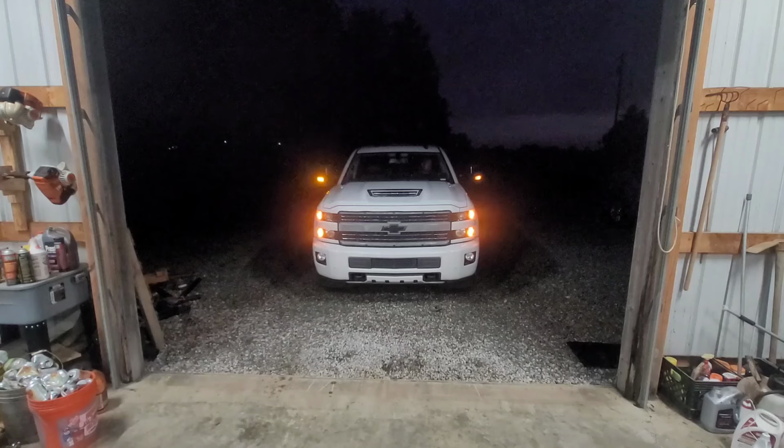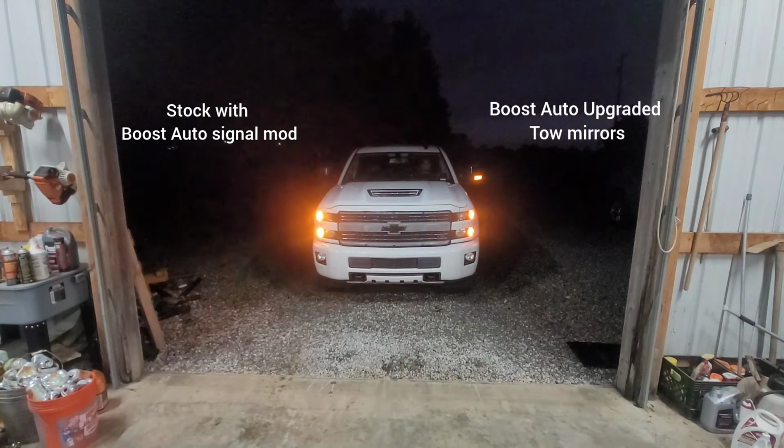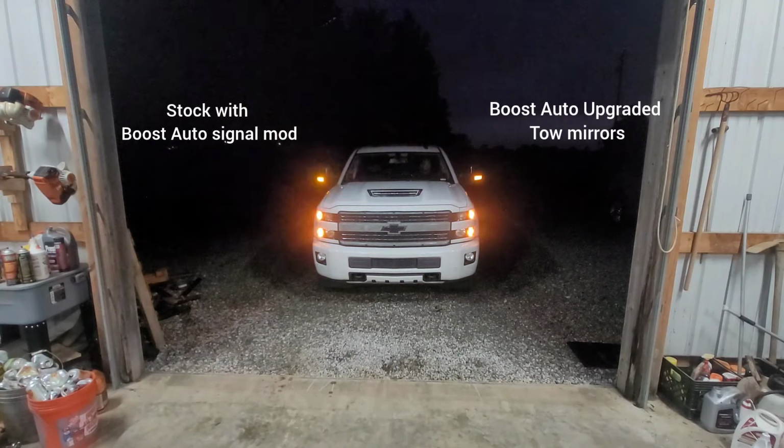Now, there's the parking lights. Left turn. And you can see what I like about that sequential turn versus the old turn. Sequential turn, the old turn.